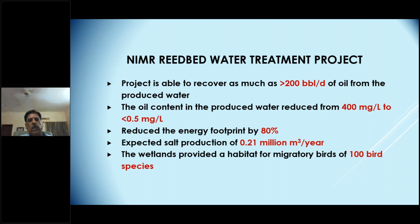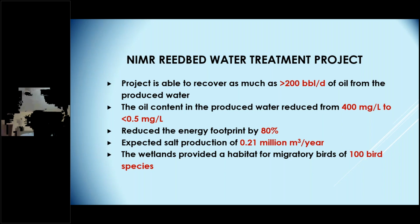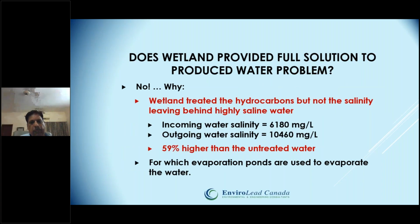So that's how they are doing it. They're skimming the extra water. They produce 200 billion barrels per day. And once the concentration went down to 0.5 milligrams, then the plants can be used to get rid of those hydrocarbons. So, is this the solution to the saline water?